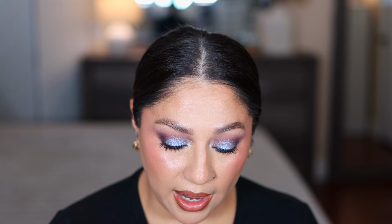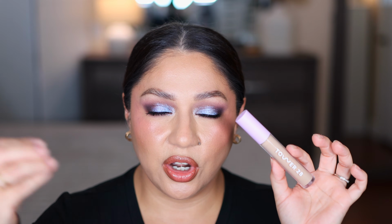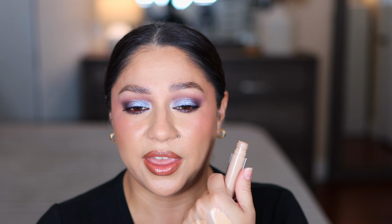Again, really nice, super lightweight formula. I also used the Tower 28 concealer for today's video. This one is a must try. This concealer gives you a medium coverage. It is super lightweight, hydrating, and it's a little bit thicker. The consistency of this concealer right here is just on another level.